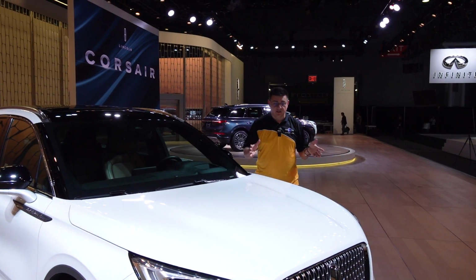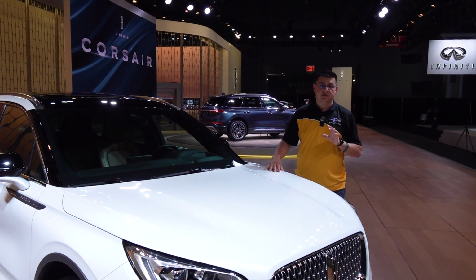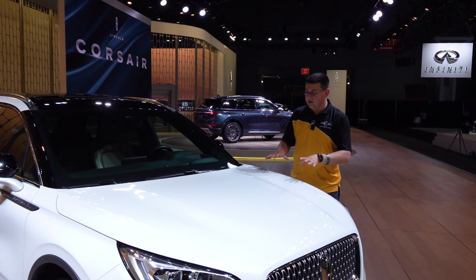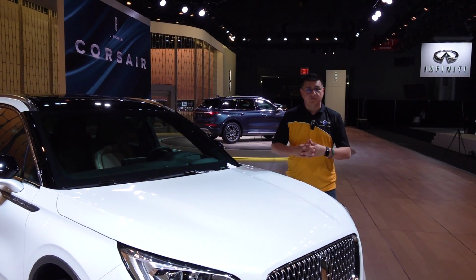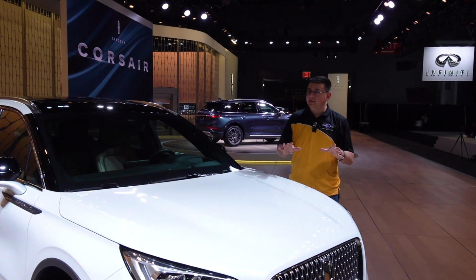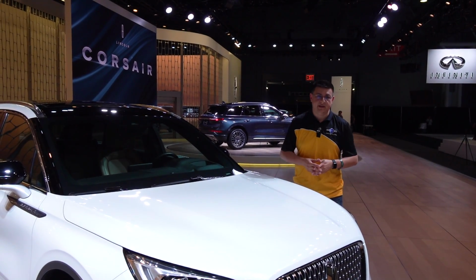We can't show you what's under the hood, but we can talk about it. The base engine is a 2-liter 4-cylinder turbocharged engine. It produces 250 horsepower. This model right here that we're looking at has the optional 2.3-liter turbo. It produces 280 horsepower. That's a little bit less than a lot of the top-end trims of the competition, but still healthier than their base models.